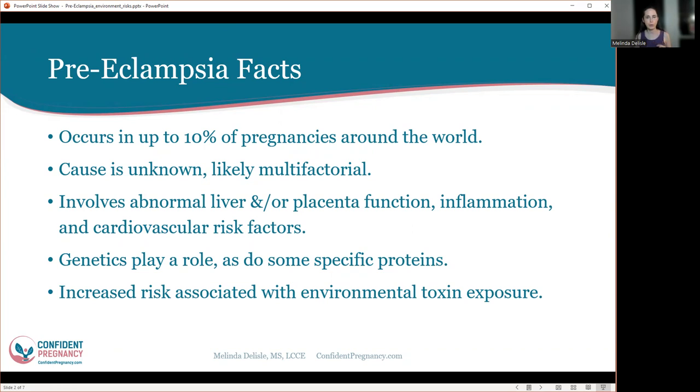We do know from research that they've done on the biochemistry and how the body works that it involves abnormal liver function, may or may not also involve placental function, inflammation, and usually seems to have something to do with cardiovascular risk factors like high blood pressure, something called endothelial dysfunction, which is actually the lining of our blood vessels, and things like that. We know that genetics play a role in at least some cases, but we don't know how often or exactly who's at risk, though they are doing a lot of research on that. So we're learning more and more about that every single year.